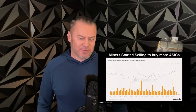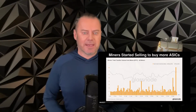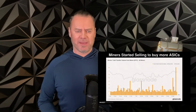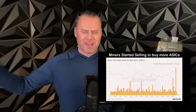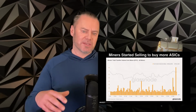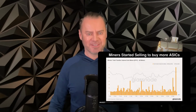Now, a couple of things before we dig into the actual miners themselves. Over the last couple of weeks, miners started selling more than they have all year. You see that big yellow spike from Glassnode here? This is the total transfer volume from miners. What's interesting about this chart is that they start transferring coins, but we don't know where they're going. They're not going to an exchange. We don't know if they're being sold privately OTC, etc. We don't know if they're being sent somewhere like Celsius to earn yield. We're not sure. But interesting to watch anyway.